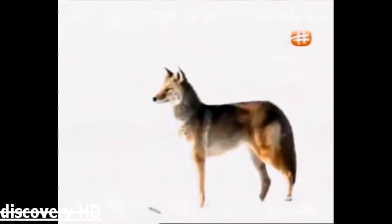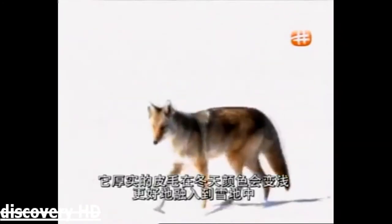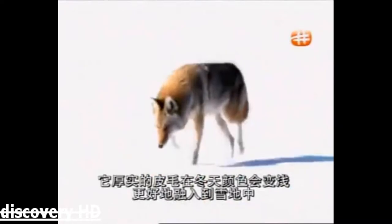Coyotes, another killer in the cold. Its thick coat is lighter colored in the winter to help it blend in. This dog is well adapted for hunting. Sharp-sighted eyes can see over long distances. Sensitive noses seek out prey.